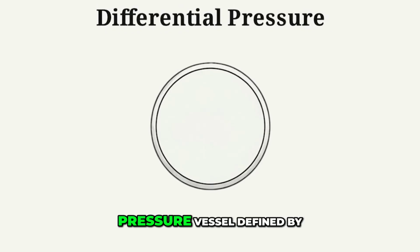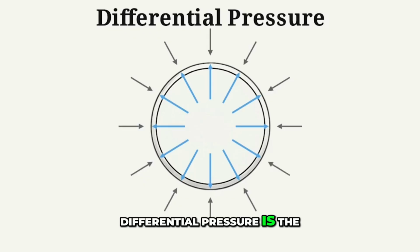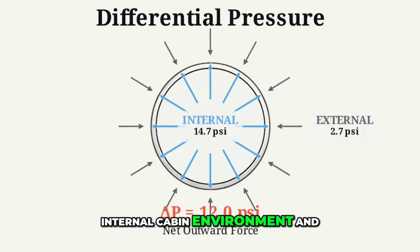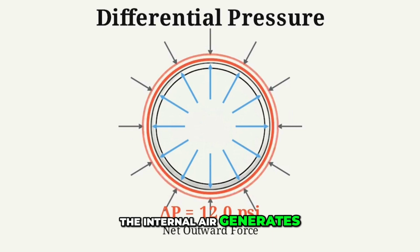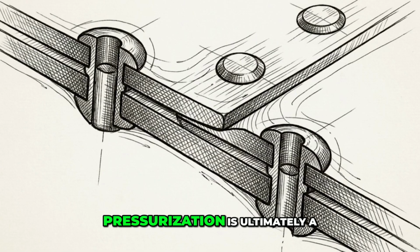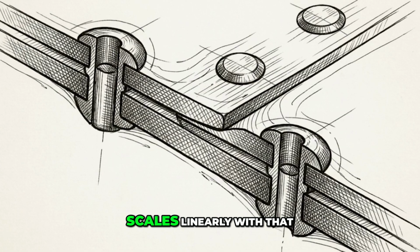To understand the mechanics of flight, we have to treat the fuselage as a pressure vessel defined by a metric called differential pressure. Differential pressure is the exact difference in atmospheric force between the dense internal cabin environment and the near vacuum outside. Because of this imbalance, the fuselage behaves as a rigid container, constantly fighting to hold its artificial atmosphere inside. The outward force of the internal air generates severe mechanical stress on the outer skin of the aircraft. Every decision about cabin pressurization is ultimately a structural compromise, because the stress on the metal scales linearly with that differential pressure.